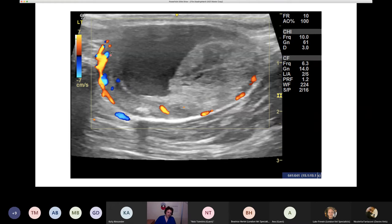This one, quite vascular, but not so much that I didn't feel like I could get a needle into the caudal pole here. And we did, and it came back as a thyroid carcinoma. So that was the final diagnosis in this case.